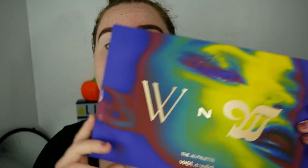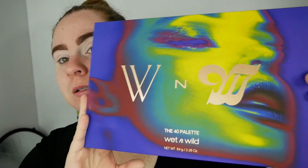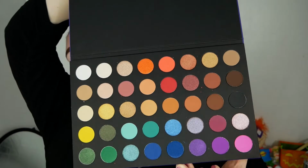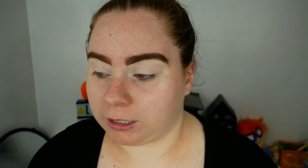I have the new WetNWild 40 palette. Now, this is what the box looks like, what it comes in. It is a big palette, you guys, so it's hard for me to even see if I'm in the frame when I'm showing you. And then we have the actual physical palette here. When we open it, okay, so even though this palette looks familiar and there was a lot of drama, I still went ahead and bought it. I got it for the price of $19.99.